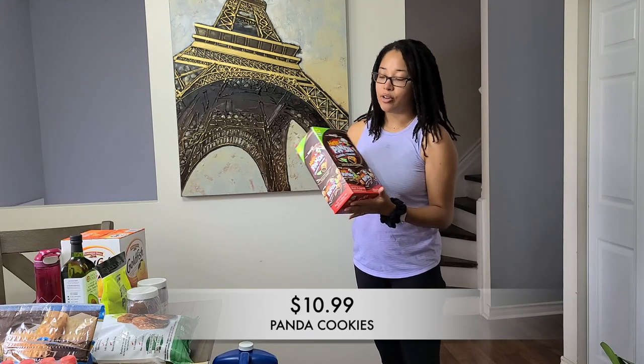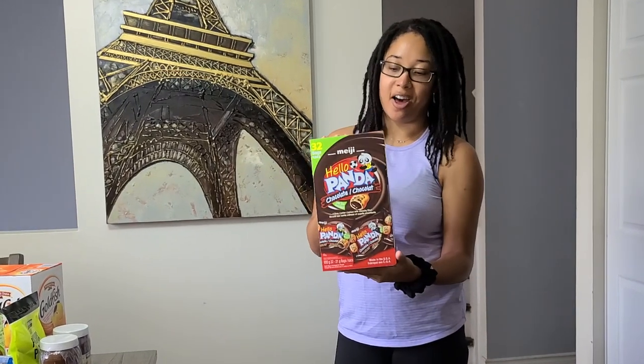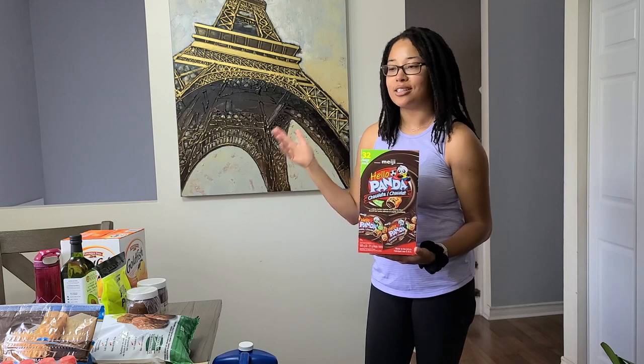Next, I went ahead and grabbed these Hello Panda chocolate kind of cookies. It's like cookies on the outside with like chocolate in the middle. The girls, again, they saw this and they're like, can we get this? And again, they were being so good. So I just said, sure, you can never go wrong with all these extra snacks.